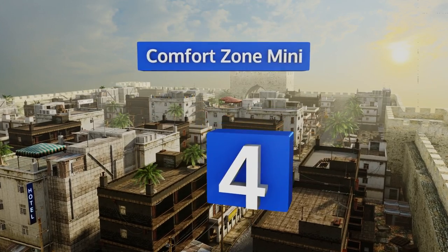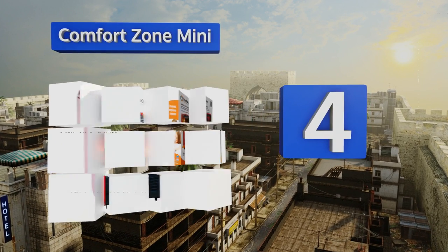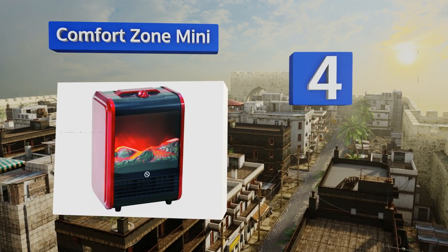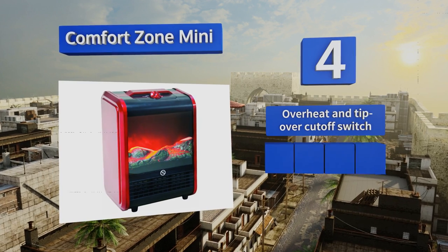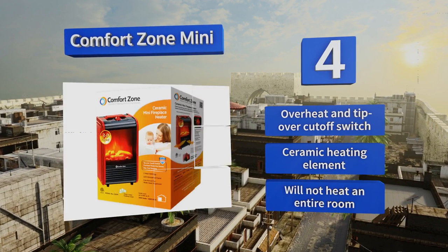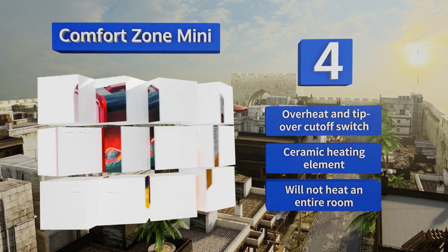At number 4, weighing in at only 5 pounds, the Comfort Zone Mini is the affordable fireplace you can take with you from room to room, even up and down stairs. The convenient molded handle on top doesn't get hot, so you won't need to wait for it to cool down. It features an overheat and tip-over cutoff switch and a ceramic heating element. However, it won't heat an entire room.